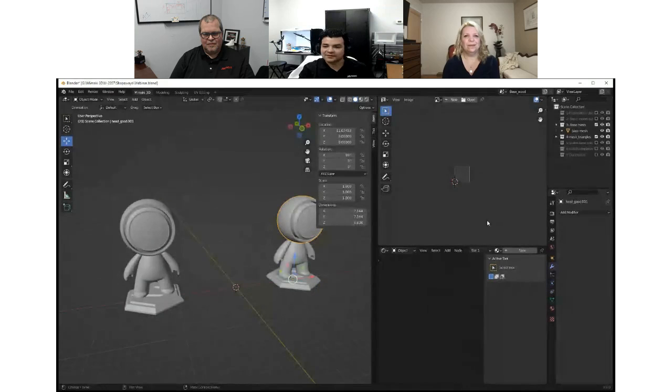So, do we have any questions on that so far? Is there an easy way to clean up geometry if you download something? Well, that's a really good question. To be honest, there's not a silver bullet when it comes to that. The best way to deal with it is to get better at modeling. That'll be the best way.